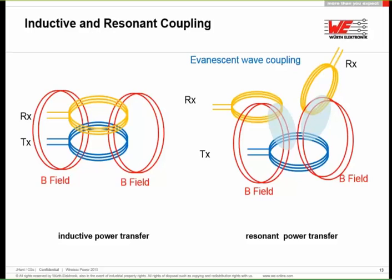The other technology is resonant power transfer, means that you have a transmitter which gives the energy with the magnetic field in the surrounding, and you have one or more than one receivers which are tuned to the same frequency, and they can pick up the energy in that field. They share the energy, but the advantage of this technology is that you have a greater spatial freedom, and you have an easy way to charge more than one device at a time.